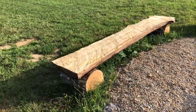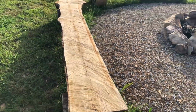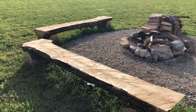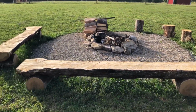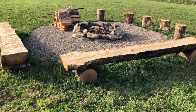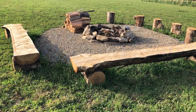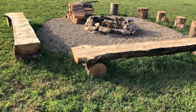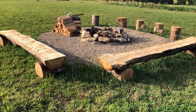I'm gonna sand them down. He did an awesome job just with the chainsaw, cutting that thing in half. And just makes for a great fire pit. So thank you, Travis. Just wanted to give him a shout out in this video. We love the benches. I'm gonna extend that fire pit out a little bigger. Jamie wanted it bigger anyway. Now I've got good reason. I can put these benches on those stones so we don't have grass growing up through. But thank you, Travis. We really love those.